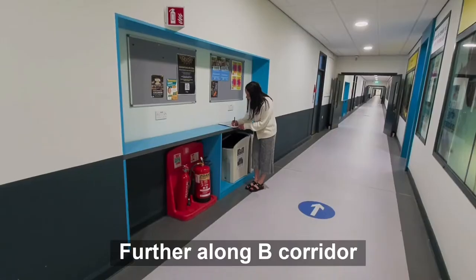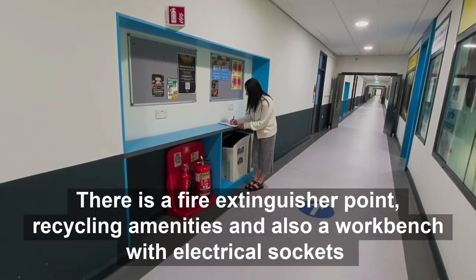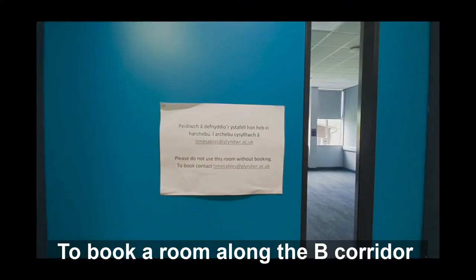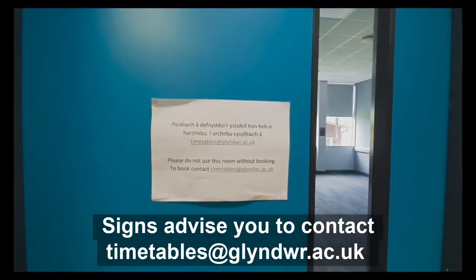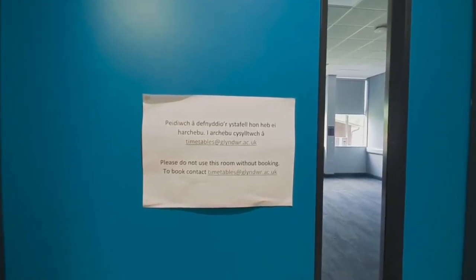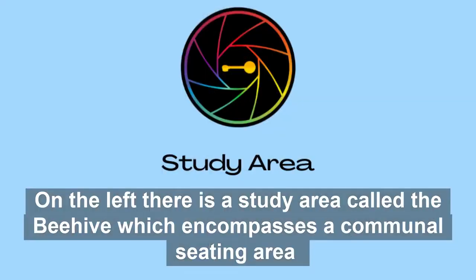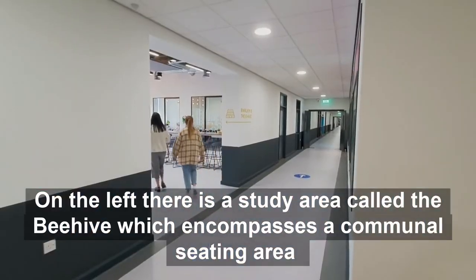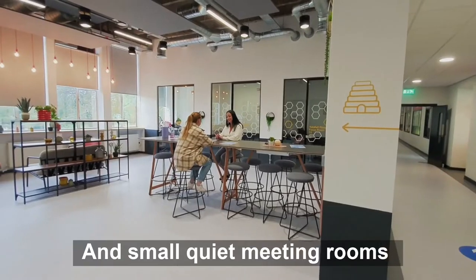Further along B corridor, there is a fire extinguisher point, recycling amenities, and also a workbench with electrical sockets. To book a room along the B corridor, signs advise you to contact timetables at glyndwr.ac.uk. On the left, there is a study area called the Beehive, which encompasses a communal seating area and small quiet meeting rooms.